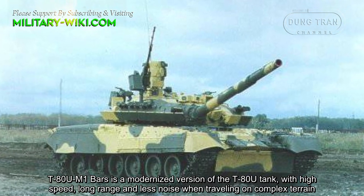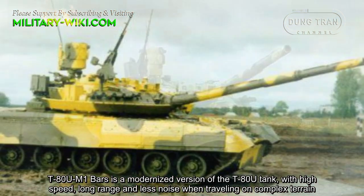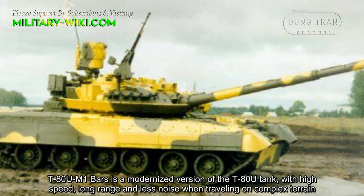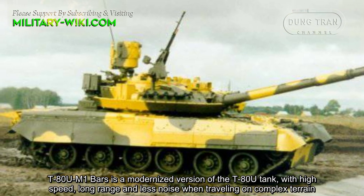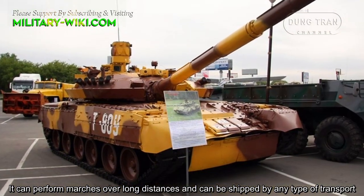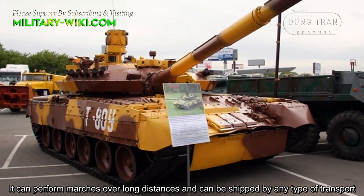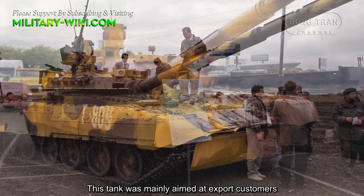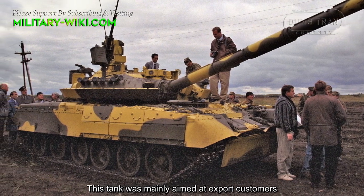T-80U-M1 Bars is a modernized version of the T-80U tank, with high speed, long range, and less noise when traveling on complex terrain. It can perform marches over long distances and can be shipped by any type of transport. This tank was mainly aimed at export customers.